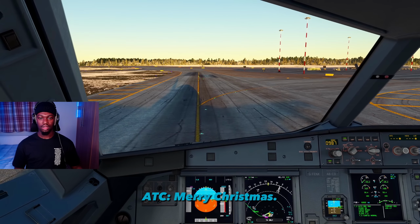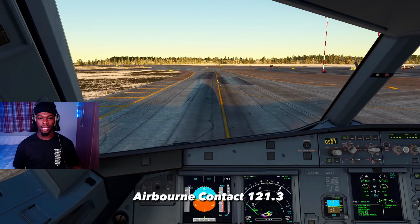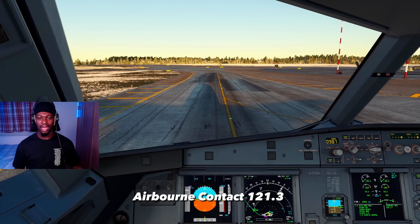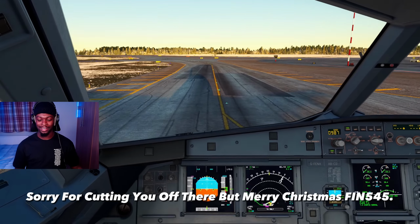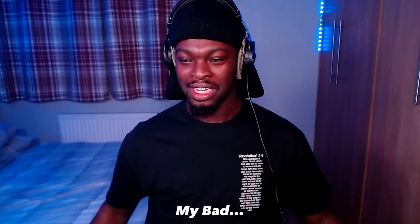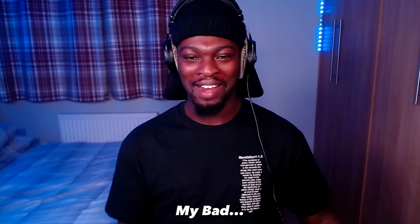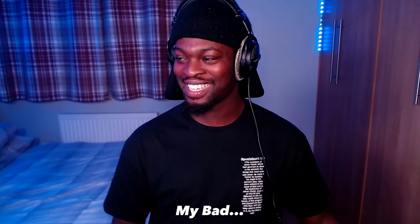Cleared for takeoff, runway 22 right, and airborne contact 121.3. Sorry for cutting you off there, but Merry Christmas, Finnair 545. Nice. Sorry I cut you off there, mate. And I wasn't expecting a Merry Christmas. I'm just so used to quick ATC. I didn't think anyone was going to say something nice to me today.